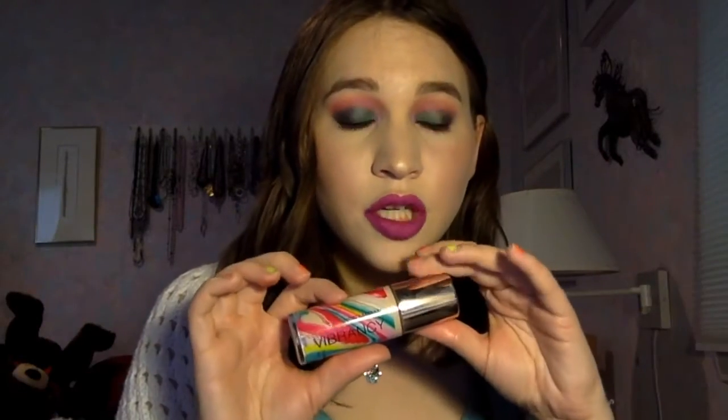So the color is great. I love the color. I don't have to mix it with anything because this is super full coverage for me. I think it's very full coverage, and I really like how it makes my skin look, but I don't think it's vibrant. I don't think it makes my skin glowy like it claims to.